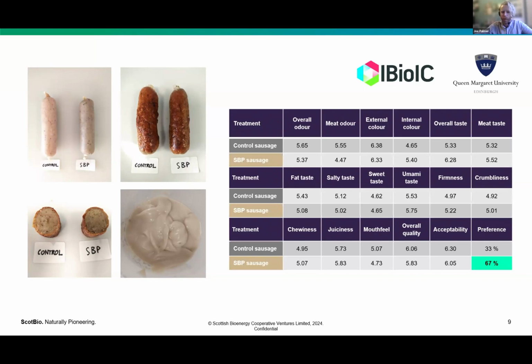So just to briefly overview some of that from the sensory panel analysis, the conclusion was that the sausages made from our Scott Bioprotein ingredient were actually preferable to the conventional recipe using soy isolates. And similarly, we've managed to make very tasty, visually appealing mayonnaises. So the plan over the next few months is to scale up the manufacture of these products and do some larger commercial trials with end users.